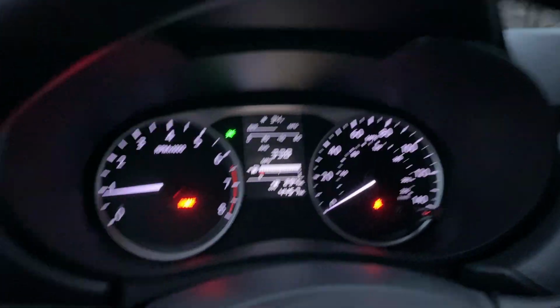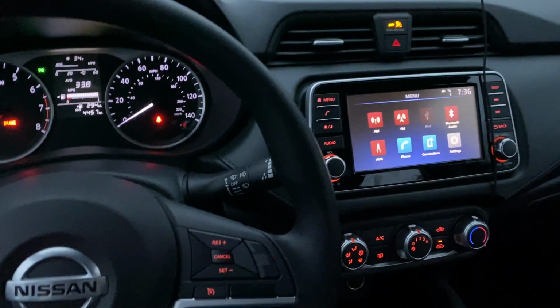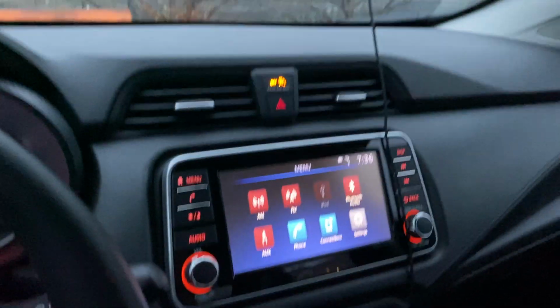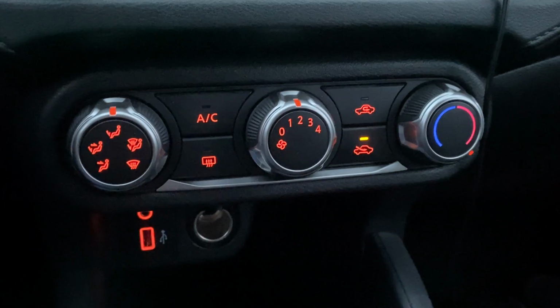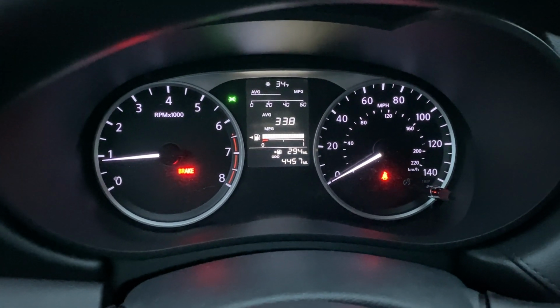Hello everybody. This is a quick 6-month ownership update on my 2020 Nissan Versa S with a stick shift. Right now it's not completely dark out here, but it's a little dark. You can see the way it lights up inside. It has the red lights, and it has the red light on the door over here and on the mirror, and then also on the steering wheel as well. Everything on the instrument cluster is all white.